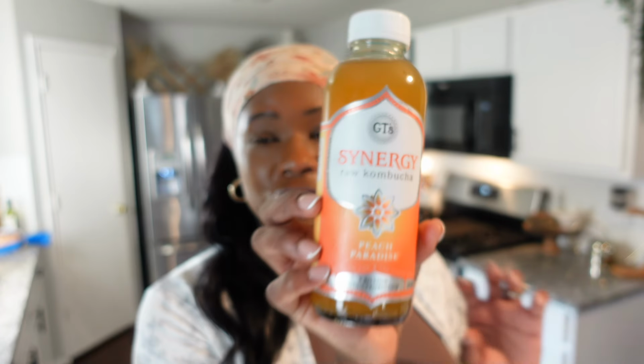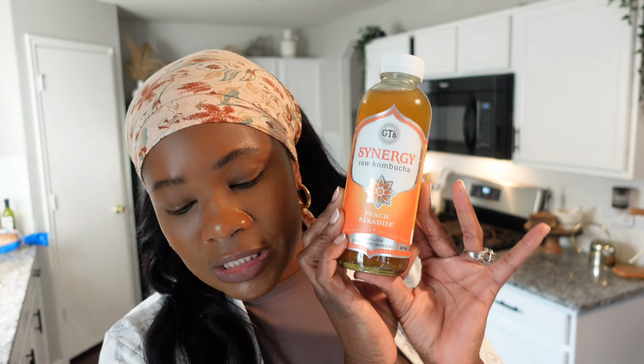So I picked up some kombucha. This is my favorite kombucha. This is the peach paradise. I used to love the gingerade. Is this one for me? I can drink this every day. I can't say all day because your stomach will be.